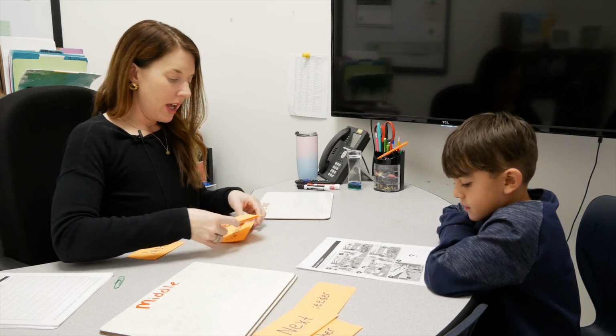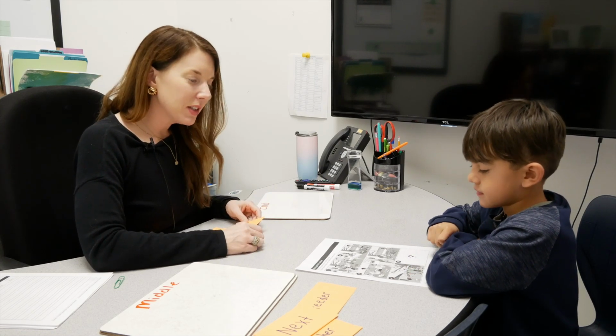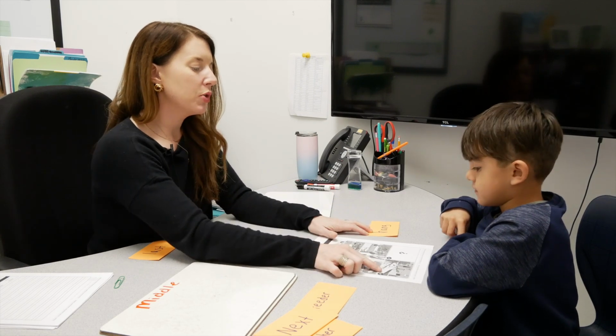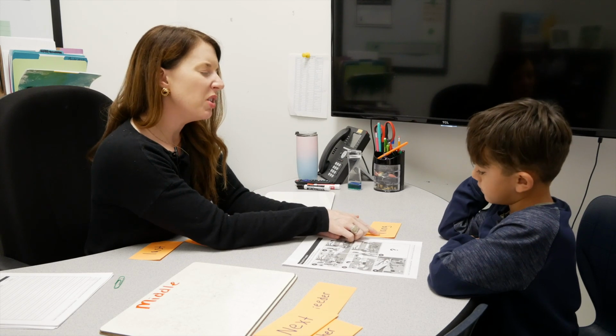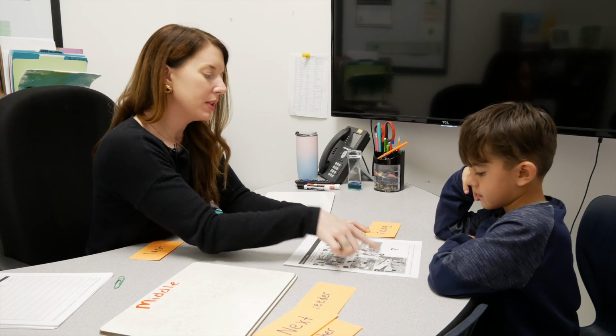So let's go ahead and use... That looks like a house. It does, but it's actually a school building. So for picture 4, I'm going to see if you can do this one on your own, okay? So can you use the word hang to describe this picture?